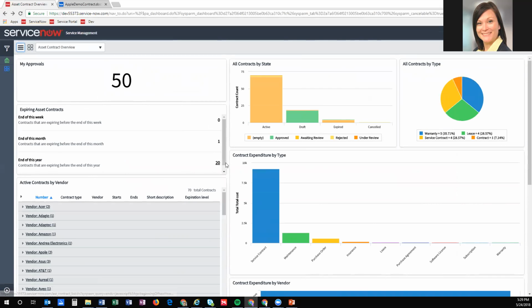By the end of the year, we're going to have 20 contracts that expire. Maybe for your business it's a little higher than that, and you need to get a proactive stance on it. So we also have a number of other widgets here. You can really drill down into what's going on in your contract environment. Maybe you want to take a look at the contracts that are awaiting review, that are under review, those that have been rejected. You can drill into the particular types of contracts as well.